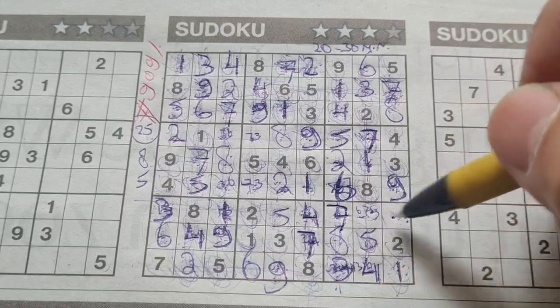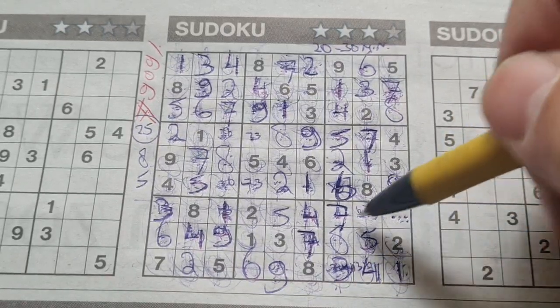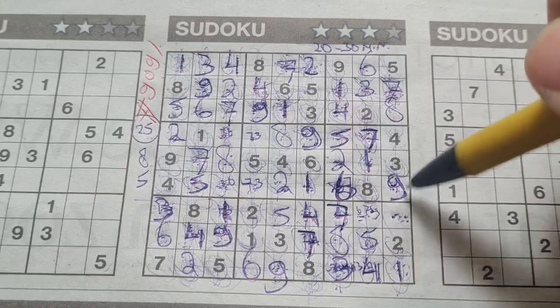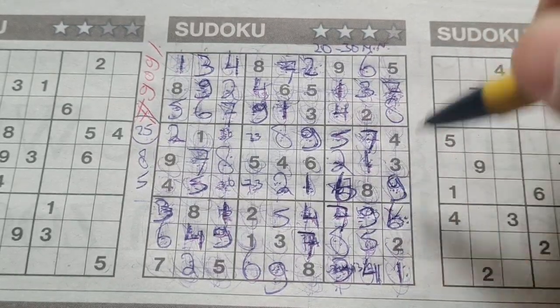So 2 numbers left here. For numbers, the 1, the 2, 3, 4, 5, 6 is missing. The 7, 8, 9 is missing. 6 and 9, 6 and 9. We have a 9 in the last column, no 9 there. 9 should be here, and a 6 goes there.